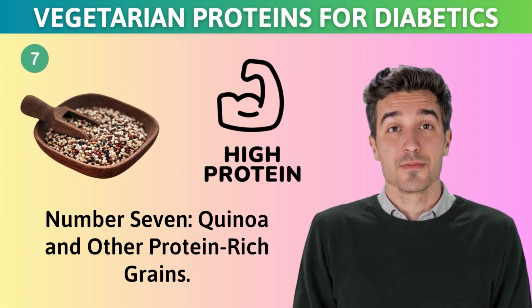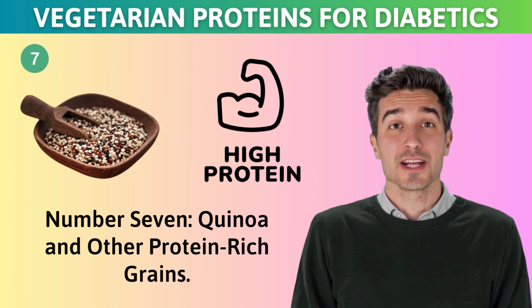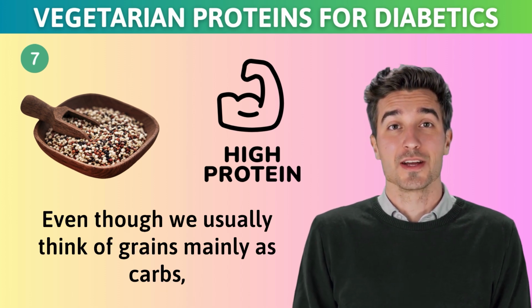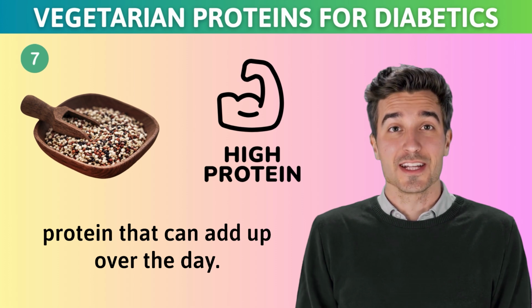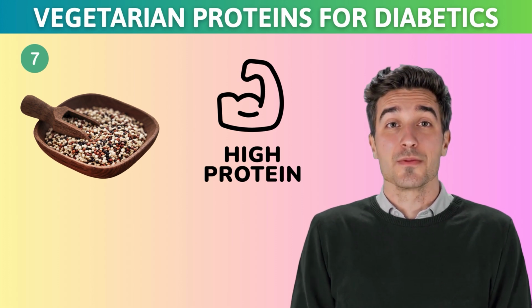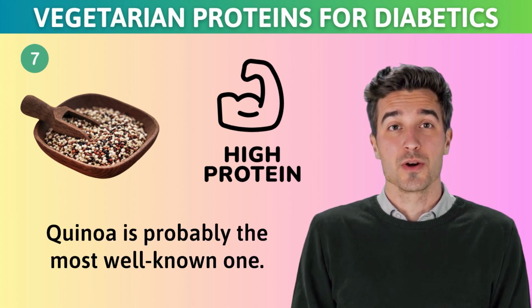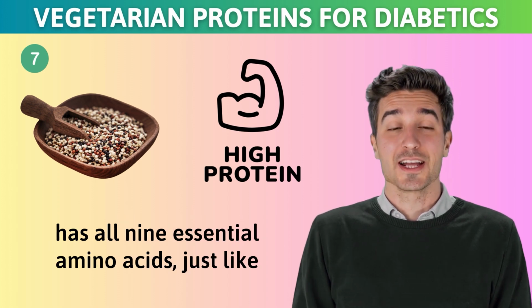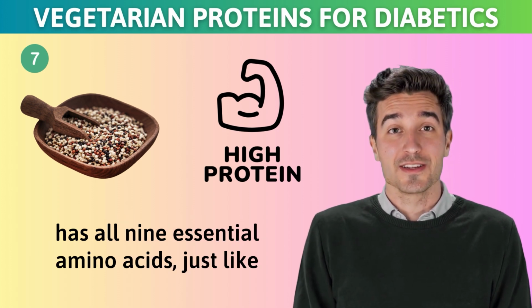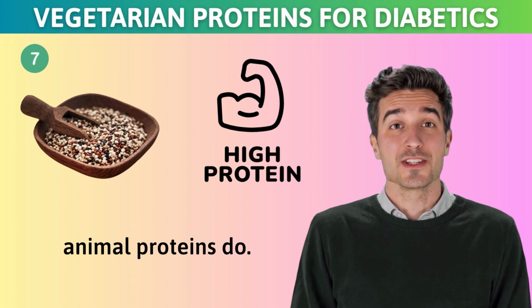Number 7, quinoa and other protein-rich grains. Even though we usually think of grains mainly as carbs, some grains actually have a good amount of protein that can add up over the day. Quinoa is probably the most well-known one. It's often called a complete protein because it has all 9 essential amino acids, just like animal proteins do.